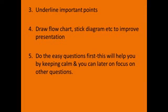Underline the important points. Examiners are also human beings, so try to think about them too. They have less time to check so many supplements, so underline the important points and go for more graphical representation. The fourth point is about the same: draw flow charts, stick diagrams, etc., to improve your presentation. The examiner will be very comfortable while correcting your supplements.